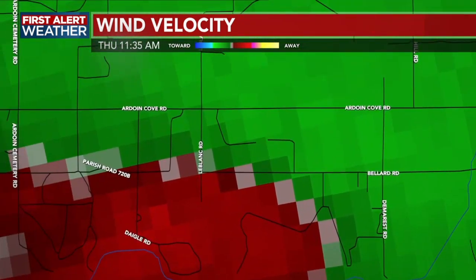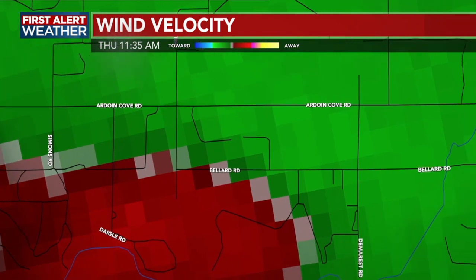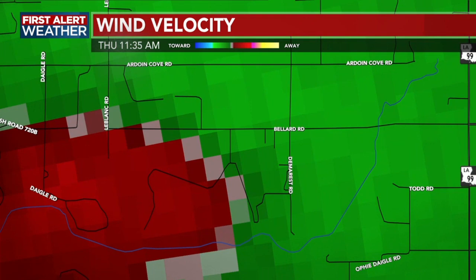So if you're anywhere near Bellard Road, Daigle Road, Ardouin Cove Road, Todd Road off to the east, anywhere along those roads, or if you're near those roads, you need to be in your safe place as soon as you can. As many walls between yourself and the outdoors as possible.